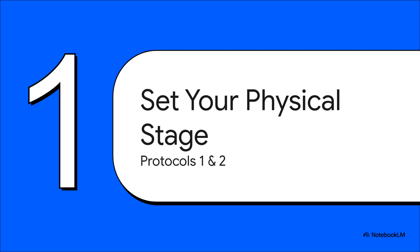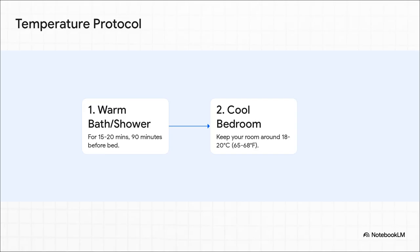Our journey to better sleep, it doesn't start in our minds. It starts in our environment. First things first, we have to prepare your physical space and your body for rest. Okay, first up is temperature. And I know, this one might sound a little bit counterintuitive.